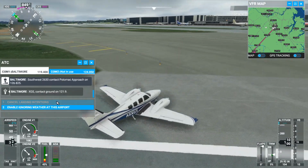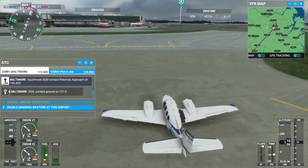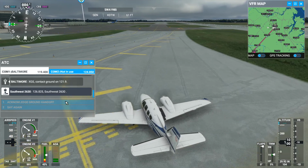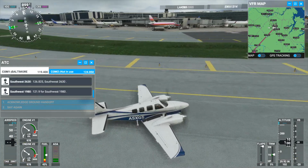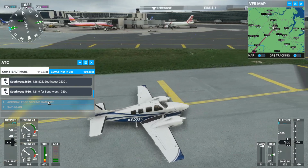Beechcraft, I obviously broke a lot of laws just now. That's what I think of Southwest Airlines. How dare you not let me land? 126.825, Southwest. How dare you? I don't think the Southwest livery is in my pack, so 121.9 for Southwest. I would acknowledge the handoff if you shut up for 10 seconds.